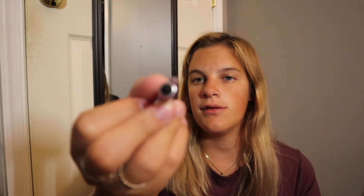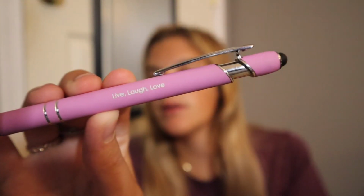The last two things I have in here is just a pen with a stylus on the end, and then a pencil. Like I said, these are my favorite pencils, guys. By far my favorite pencils. I love them, and this pen works really well. I don't know what brand it is, but it just says Live, Laugh, Love on it, and I love both of these. Now this whole bag is empty.